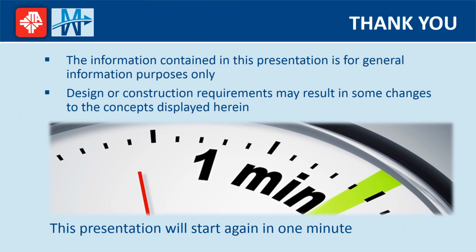The features shown in this presentation may change during design or construction as warranted due to changes in design or construction requirements. This presentation will start again in 1 minute.